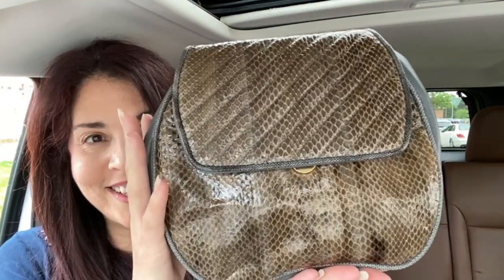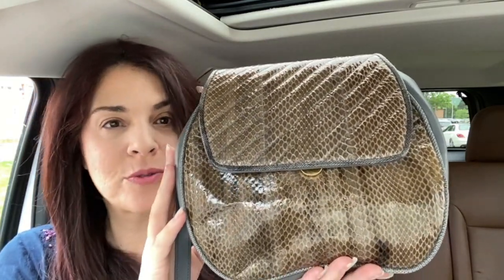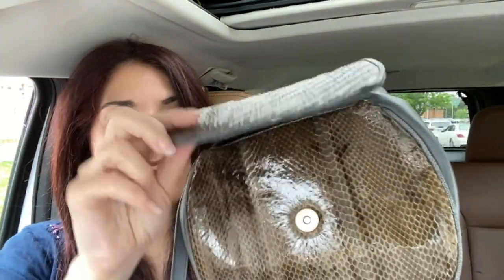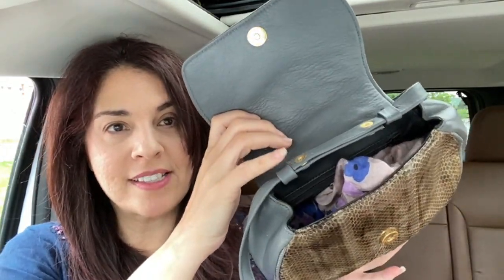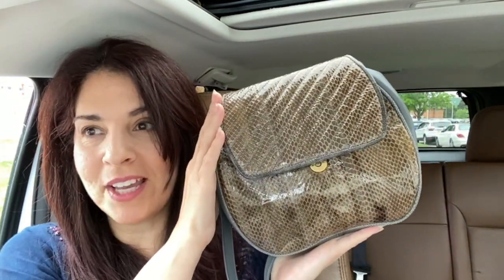And then finally, this is so cute. This is Cobra. This is snakeskin. It's a neutral, right? Natural coloring with the gray leather lining. Circa 1980s. The strap is snaps, so it does come off. This is also a forever bag. It's a really, really cute shape, and this is coming up as well.